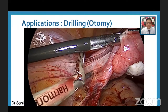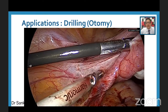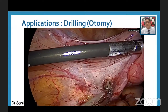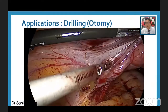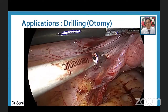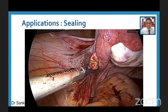So here, after confirming that the ureter is down, I am using a single blade to make a hole in the peritoneum over the infundibulopelvic ligament and then stretch it, rather than having to hold the tissue inside. So here you can see ureter is comfortably down. I have made a hole, and now I will be able to coagulate the tissue and cut it. So this works for making small holes in the peritoneum rather than using a scissor.